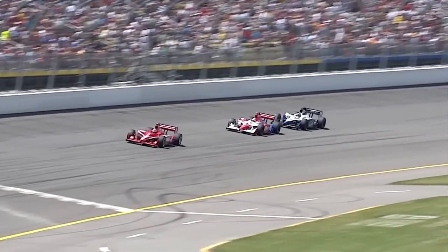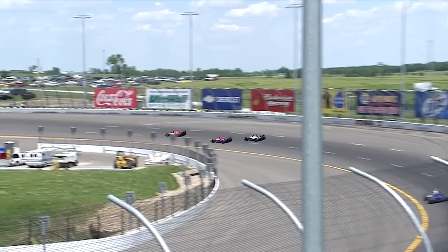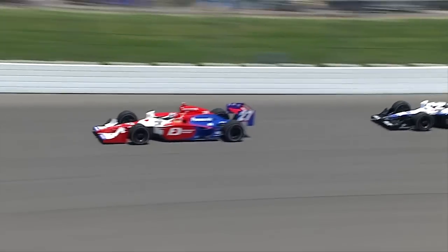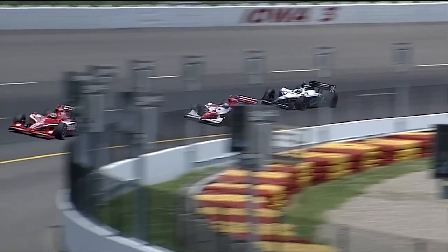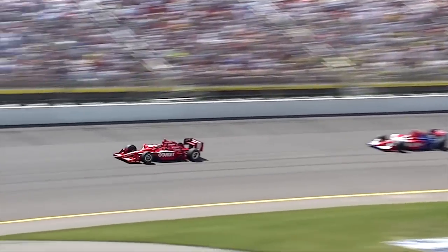On board again with Marco Andretti as he is all over Hideki Muto. But Muto showing a lot of maturity. He's not changing anything about his line, and that's exactly what he needs to do. He's trying to run directly behind Weldon in front to try to keep some speed up by advantage of the draft. Now, patience are going to start to run out in these couple of drivers here.